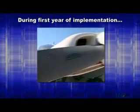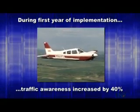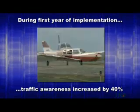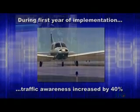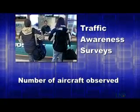Studies conducted at UND during the first year of implementation suggest that ADS-B enhances traffic awareness by 40%. In other words, airplanes equipped with ADS-B saw 40% more aircraft than those not equipped. After every flight, pilots filled out traffic awareness surveys that captured data on the number of aircraft observed.